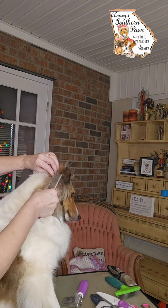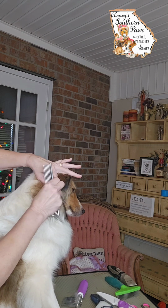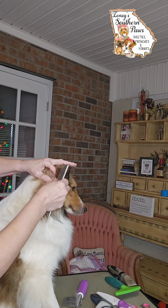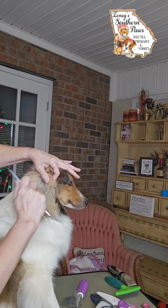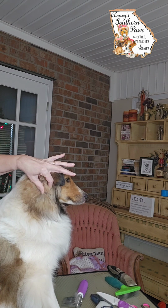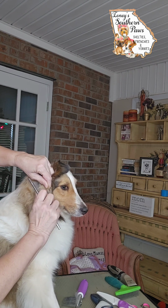But again, I want y'all to centralize that little mat. This one looks to be a little bit bigger than the other size, and y'all, this is not because of neglect. This is just typical Sheltie fur. Their fur is super soft right here behind their ears, so it makes it more prone to tangling and matting. So that's why we try to keep up on it.